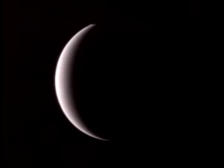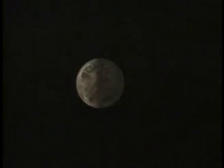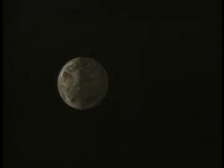This much can be said for Neptune. It possesses two large satellites, Triton, which is about 2,000 miles in diameter and is coated with methane ice, and Nereid, which is barely larger than an asteroid at 185 miles in diameter.